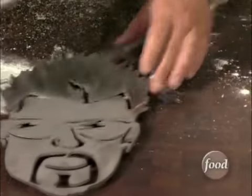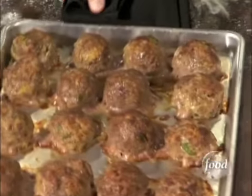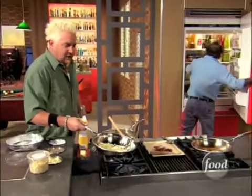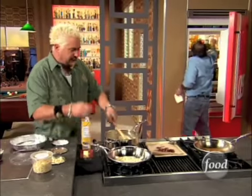All right, the trivet. So the meatballs go down. Those are going to cool off. I've got some toasting of the sliced almonds right here. The bacon's ready to go on top.